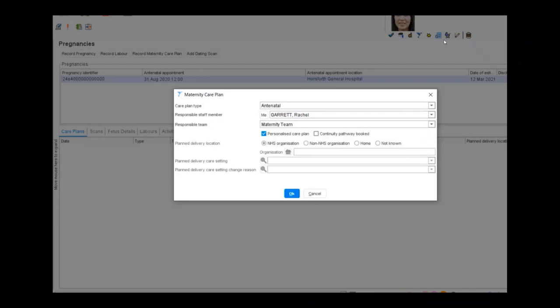Here you can log care and birth plans for the patient. A responsible person can be recorded along with the planned delivery location. The data captured here is required for the MSDS extract. If you wish to capture further information, you can also use some of the CDK tools we showed you previously.